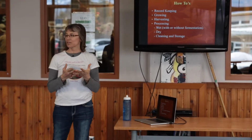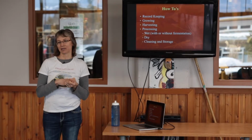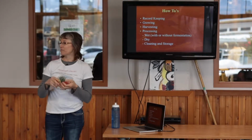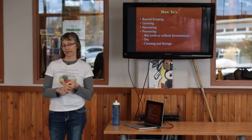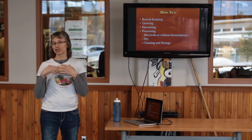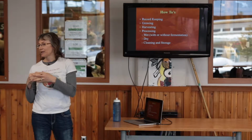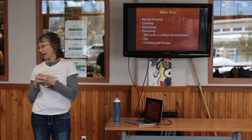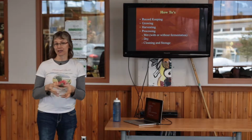So the how-tos of saving your own seeds: record keeping is really important. You want to write down where you got the seeds from, date all the packages when you get them, and make sure you know where you got them from. Do a little research online if it's not on the pack about how to grow that. You might have to start it inside.